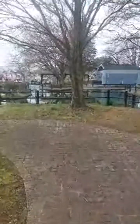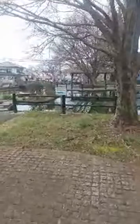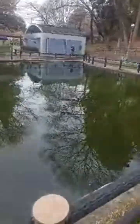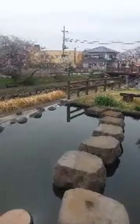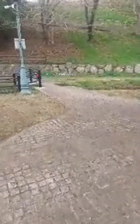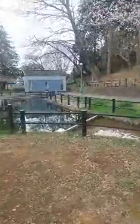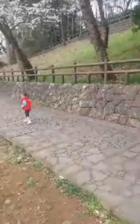Let's go look at some fish. Where are the fish? They're not here today. Oh, they're on the other side, I think. Let me give you another view of the park. There goes the 2-year-old. We got more lights set up over there. Oh, yeah. Let's go, that's what she says. Let's go, let's go, let's go.